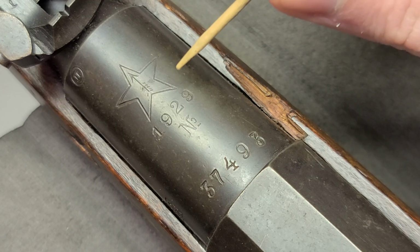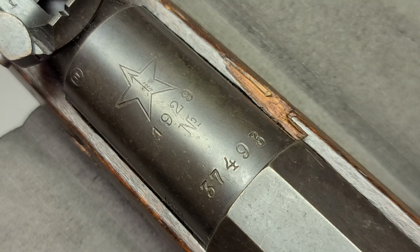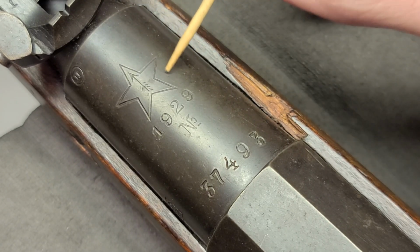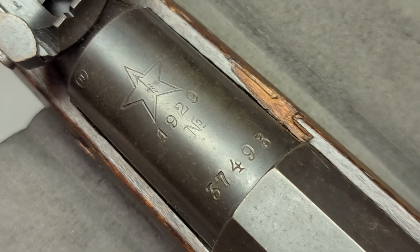But this marking, which we're looking at today, the star, is actually, compared to how old the factory is, a relatively new marking. This logo, this star with an arrow in it, and you can see the arrow if I zoom in a little bit.